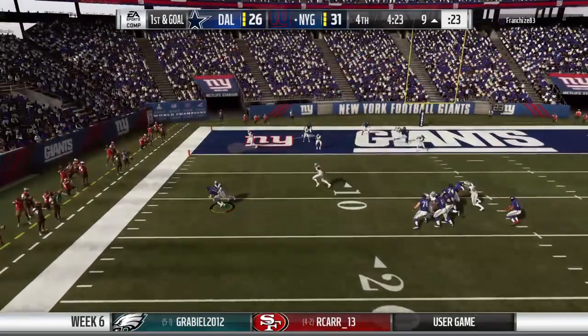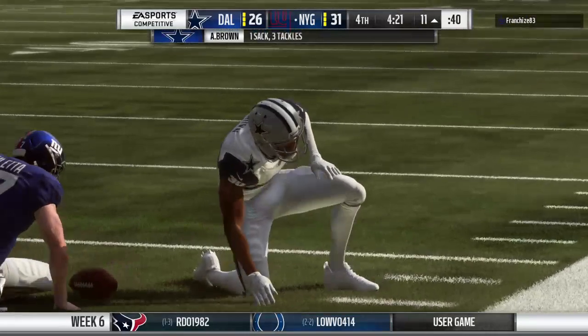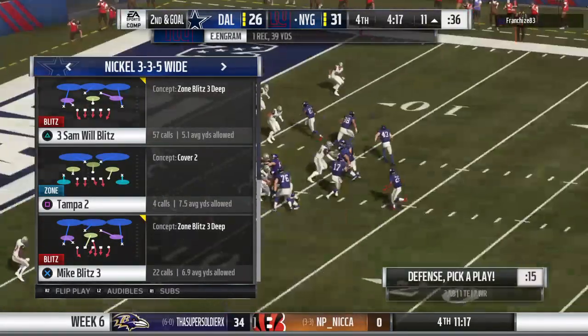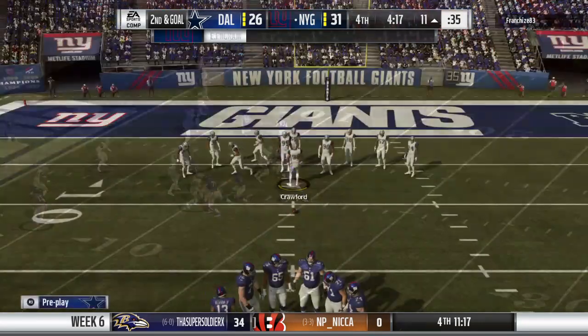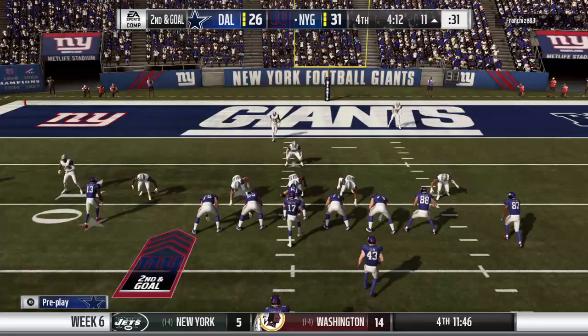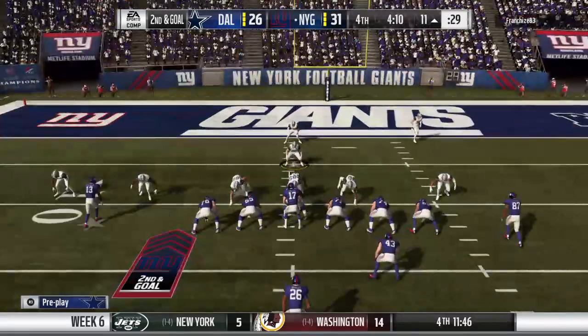Buying time to his left. And he is going to go down. Back at the 11-yard line. The amount of sacks that they've absorbed in this game is absolutely extraordinary. Let's just face it. This offensive line, flat out, cannot handle this pass rush. It's been demonstrated time and time again.